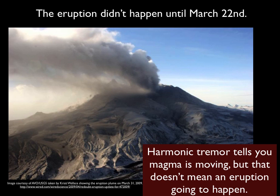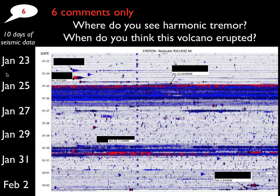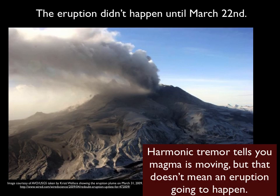Turns out I kind of tricked you on that one. The eruption didn't happen until March 22nd, and if you look back at the data you were looking at, it only went to February 2nd. So there's this harmonic tremor here, and what that tells us is that harmonic tremor definitely gives you an indication that magma is moving, but that doesn't necessarily mean that an eruption is going to happen right away or even anytime in the near future. It just tells you that magma is moving somewhere.